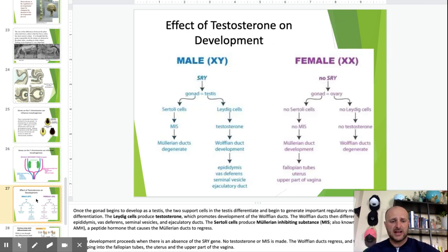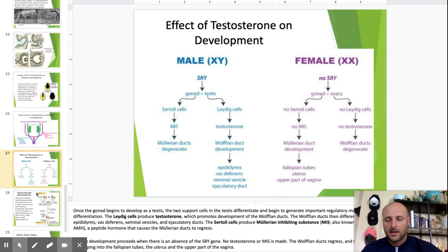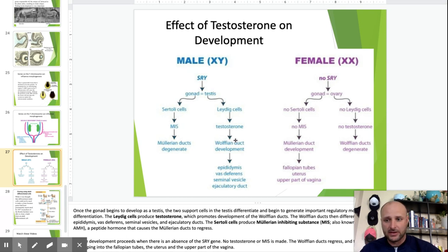The effect of testosterone on development is also rather big, and estrogen is also rather big. If you have the SRY gene, you're going to make the gonads into testes, and then that'll set forth a series making the Leydig cells, which will make testosterone, which will do a lot of other things. If you don't have testes, then you'll have no Leydig cells, you'll have no testosterone, and you won't get all of the gene expression that comes with the testosterone. That's definitely a gene expression factor if you're a female. But if you have the testosterone, you'll have it.